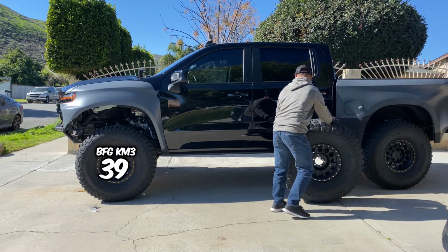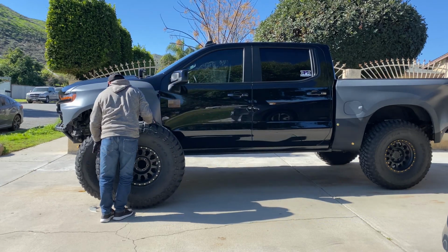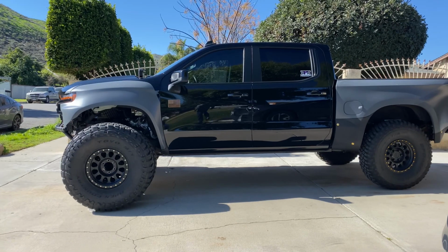Today I have a tire comparison video, pretty much to show you the size difference between a 39-inch BFG KM3 and a 40-inch Toyo Open Country MT tire. These 40-inch tires do look a lot bigger on screen.